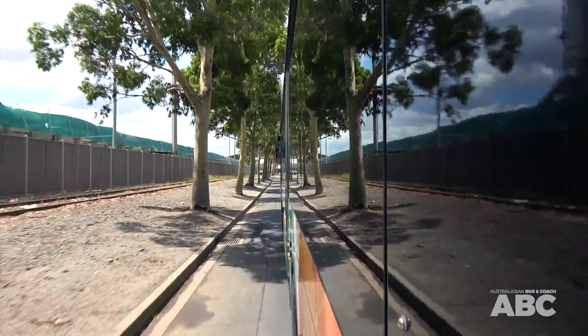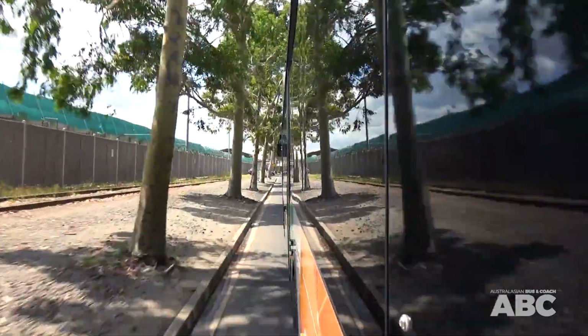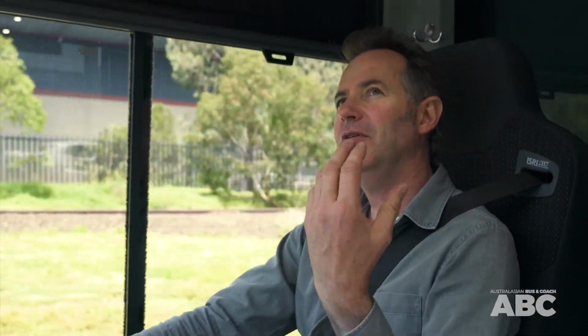That takeoff's a bit jerky if you put your foot down hard, but I anticipated that from some electrical test drives that I've done before, so I just took off very gently. But you can feel straight away that there's quite a lot of power there. When you're in the driver's area, there probably is a little bit more noise with the door and a couple of little rattles, just minor rattles, but nothing to be really worried about.